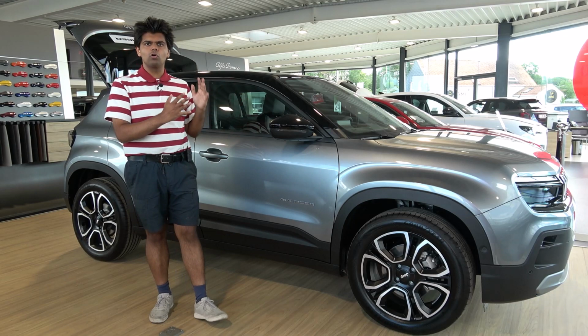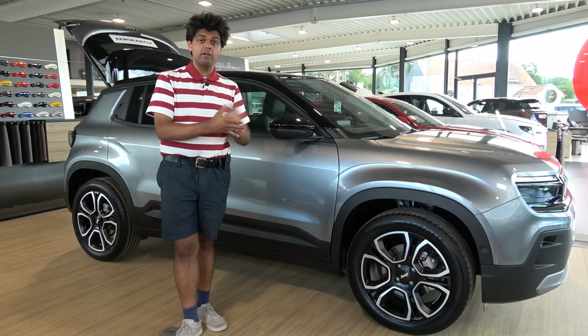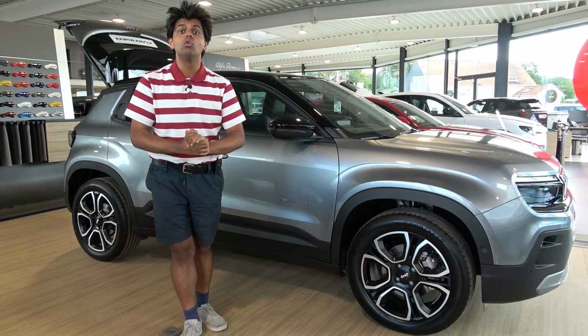This Jeep Avenger costs 43,000 euros. Is it good value for money or not? We're gonna find out in a moment, everyone. Let's get down with this review right now.